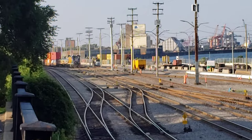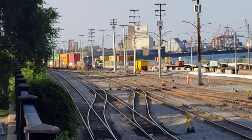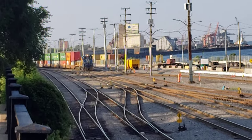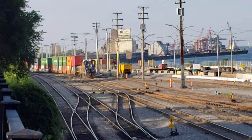All right, this is Cool Trains of Montreal. Looks like I got a train here at the Port of Montreal. I was waiting here for a little while, wasn't sure if I was going to get anything. It's about 6:30 p.m. on a Wednesday evening.